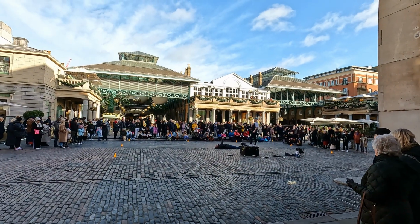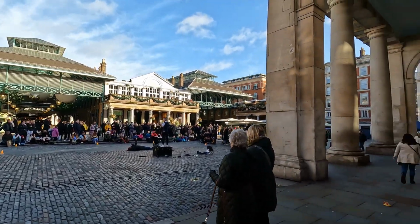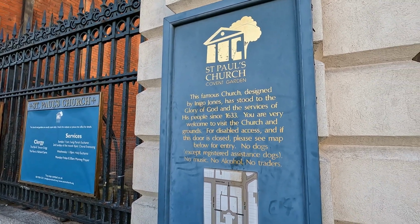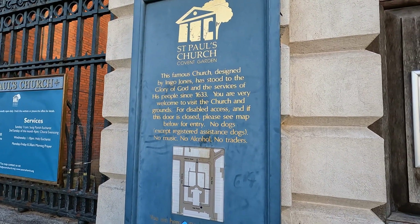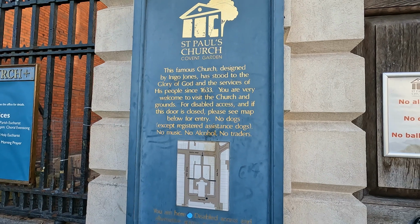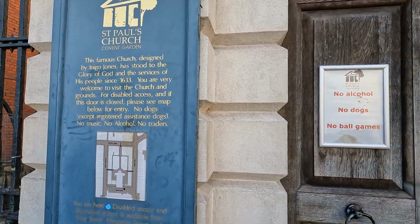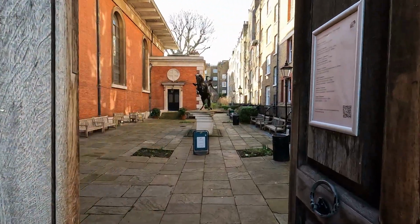Good morning, we're in Covent Garden and we're going to take a walk through St Paul's Church, which is a famous church designed by Inigo Jones. It's a church for the artists or actors and things. So we're going to walk through this door here.